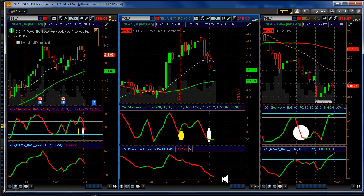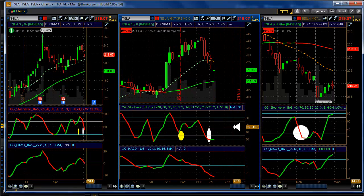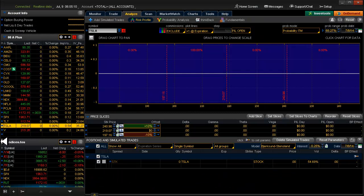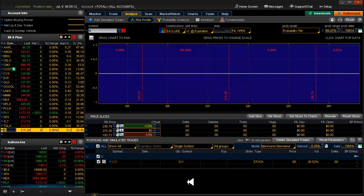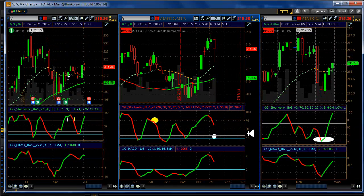Tesla. Tesla, we're still in a setup mode here because we didn't get green on the MACD. So we're in setup on Tesla, just as we were yesterday. And then last but not least is Visa. Waiting on Visa. Okay. About the 20-minute mark. That's good. That's it for today.